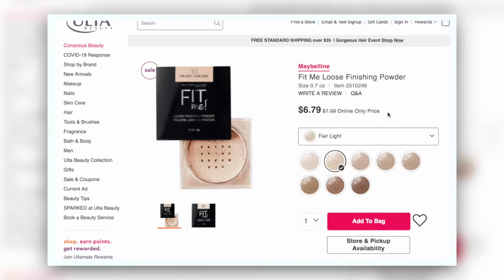And since we're on the topic of setting, this is one of my favorite setting powders at the moment. It's the Maybelline Fit Me Loose Finishing Powder, and I got the shade Fair Light because I like to use this as more of a highlight. That's the reason why I chose this color. I don't see translucent in this one. This is again on sale right now in Ulta, $6.79, and originally it's $7.99.